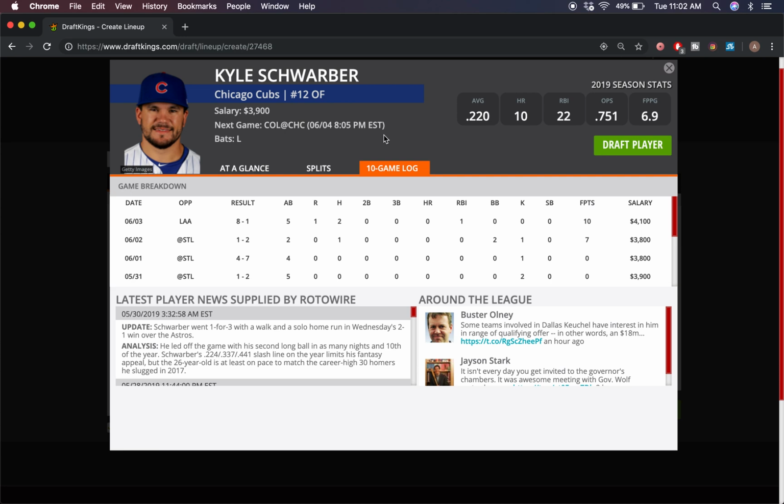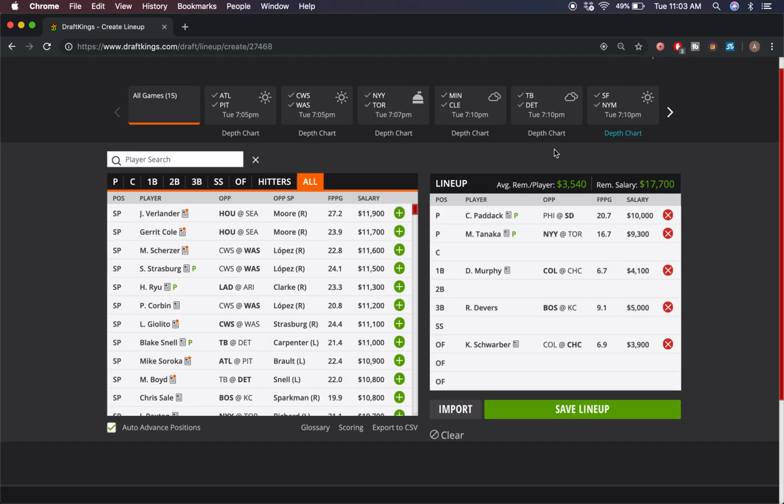He had a .261 ISO versus righties last year, down a little bit so far this year, but in that leadoff spot, he could get up to 5 at-bats here again and has a chance to go deep any single game. So I'm going to go ahead and lock him in there as my third hitter.